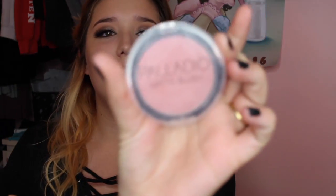But I'm going to take my, how do I say this? Paladeo. My Paladeo blush in Rubber Matte. I'm going to take this on my IT Cosmetics Unstoppable powder brush and just dust this on the apples of my cheeks.